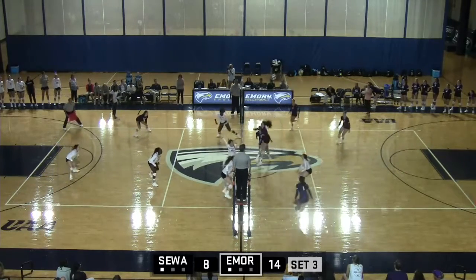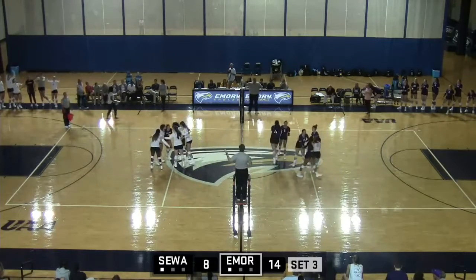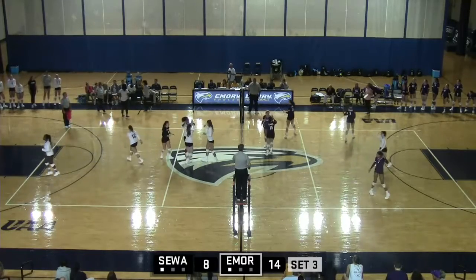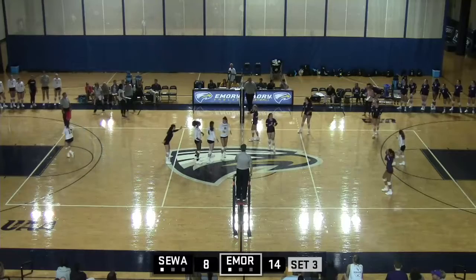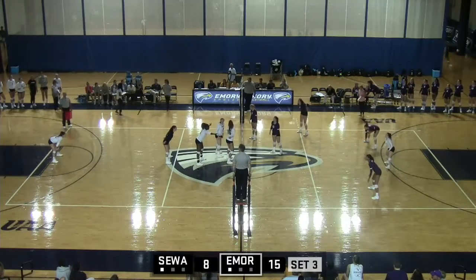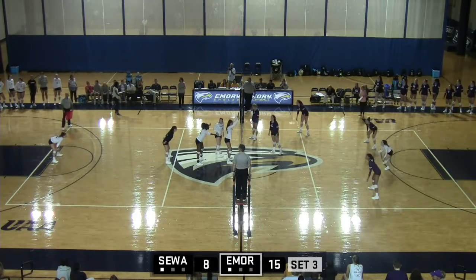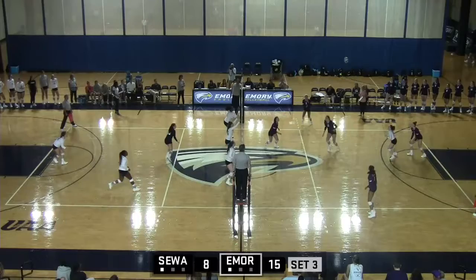Serve with a lot of movement on it. Outside, Stewart, wide. First time she's missed, I think, all day. 15-8. Emory is doing to Sewanee so far in this set what Sewanee did to Emory in last set. Taking the set by the throat and really working hard on it.